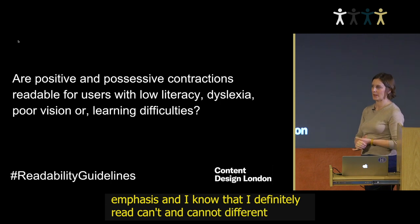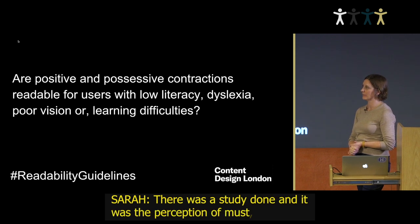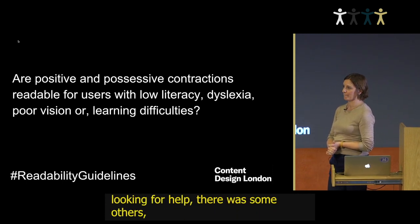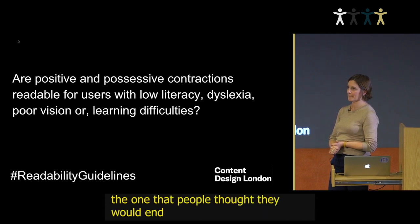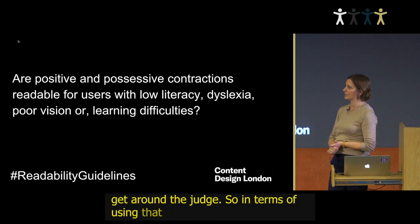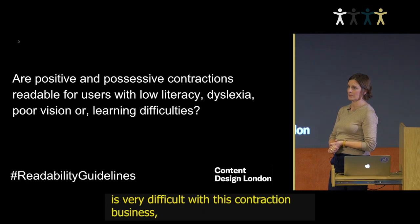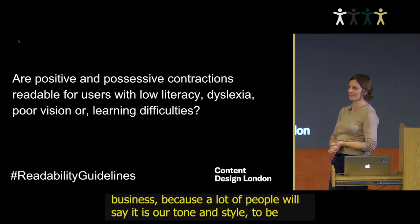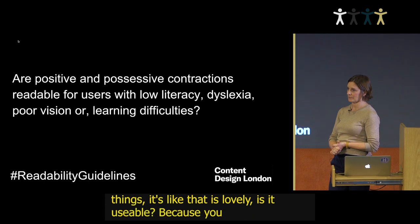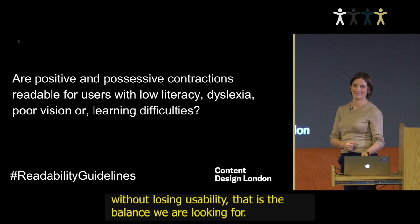Yeah. So there was a study done around the perception of must, could, should. And what was the other one? I'm looking for help. There were some others in government, and "must" was the one that people thought they would end up in jail if they didn't do it, and "should" and "could" meant that you could probably fudge it a bit and get round your judge. So in terms of using that sort of language, you can use emphasis in a different way, but it is very difficult with this contraction business, because a lot of people will say it's our tone and style to be friendly and happy and all these things, and it's like, that's lovely, but is it usable? Because you can muck around with your tone and style without using usability, and that's the balance that we're looking for. Thank you.